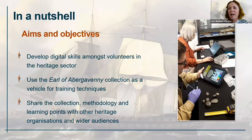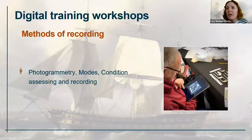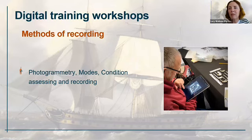So we have these amazing teams of volunteers across the country that are heavily invested in collections and heritage stories. What this project is enabling volunteers to do is to share the collections and stories that they love far and wide. So the 3 key digital training skills are 3D digital modelling, and for that we use photogrammetry; Modes, which is a collections management system for making an inventory and catalogue of the finds; and condition assessing and recording the finds.